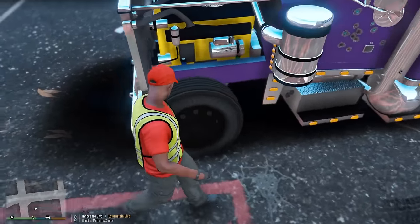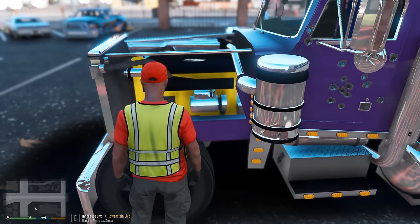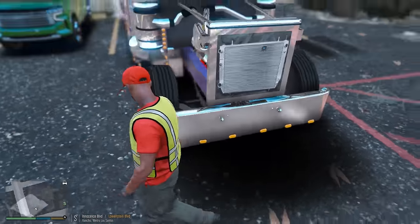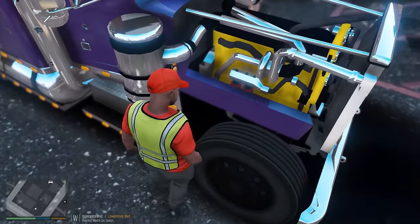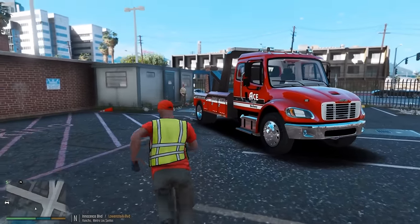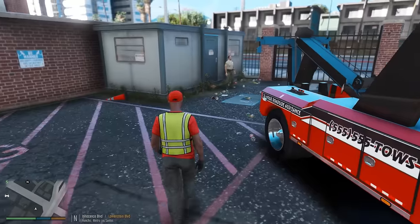Oh, and more importantly, we do need an engine for the truck, and I think this is gonna be perfect, guys. So yeah, we could pretty much take everything apart and put it into the cab over, and that should be perfect. Let's talk to the deputy, see how much money they want for this thing.